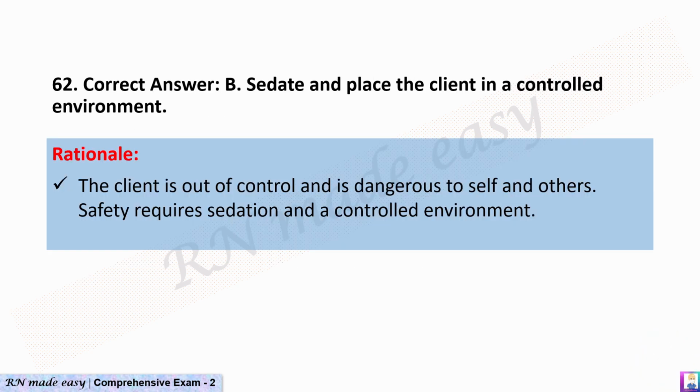The correct answer, B. Sedate and place the client in a controlled environment. Rationale. The client is out of control and is dangerous to self and others. Safety requires sedation and a controlled environment.